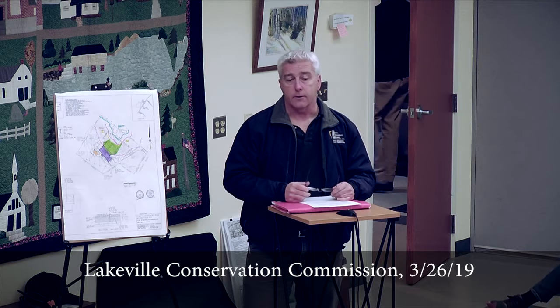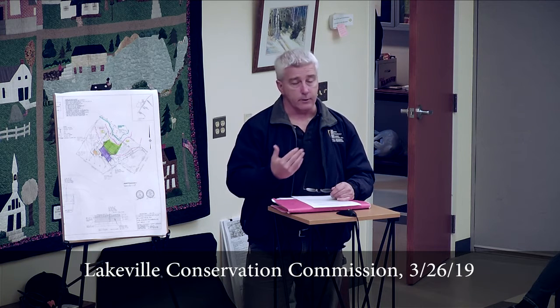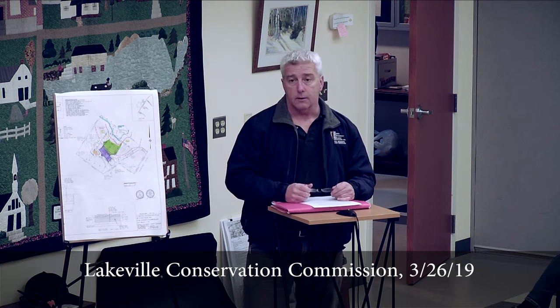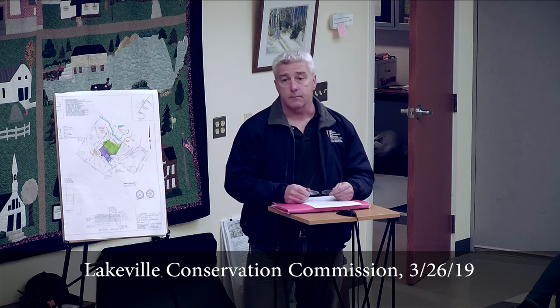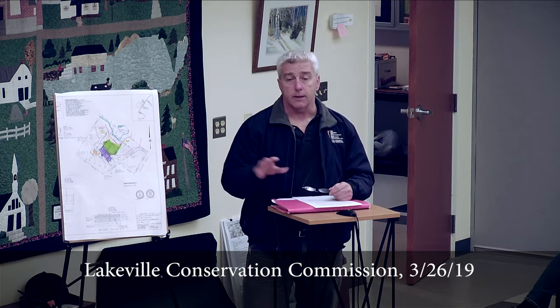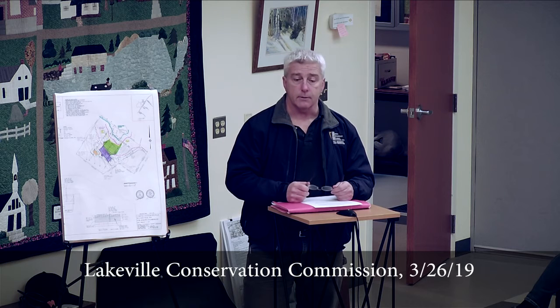Okay. And so that'll be graded. Any excess material that he can't use around his property will get trucked away to somewhere correct. And it'll be loamed and seeded. And the siltation barriers will stay up until it's established. Those will go up before anything starts. And that's basically it.